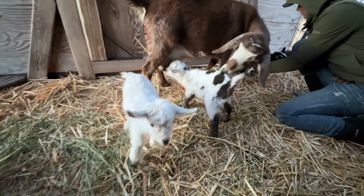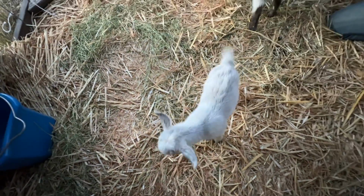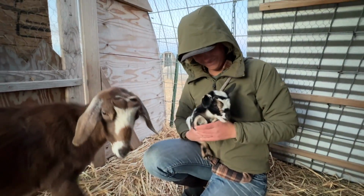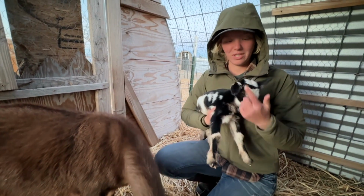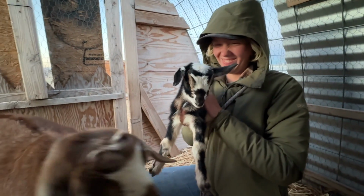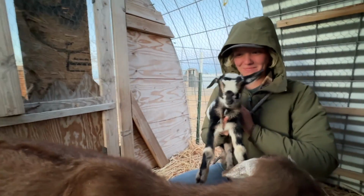So this morning, Bailey had 3. A girl, and a little boy. They're all so cute. Look at his one floppy ear. Oh my gosh, one floppy ear. Maybe it'll straighten out. Who knows? I mean, I hope it doesn't because that's cute.